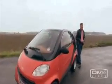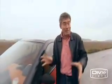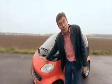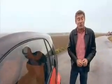The key to its defences is its so-called tritium safety cell, a rigid steel cage reinforced at key points. Smart describe it as the hard shell of a nut, with small but efficient crumple zones both at the front and at the rear. In theory, getting inside is like putting on a suit of armour.